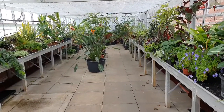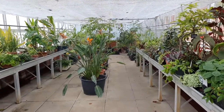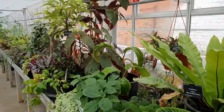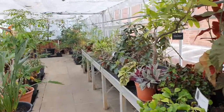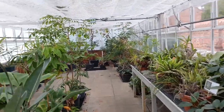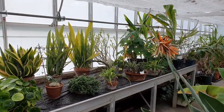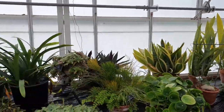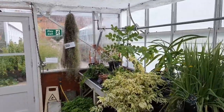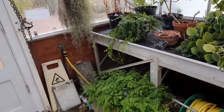So we're now into the tropical house, and you can see there are birds of paradise there, Strelitzia regia. We've got some lovely bird's nest ferns, Asplenium nidus, begonias. I can see some mimosas up ahead, and cypress, and quite an interesting little display. And as we turn around you can see you've got some Spanish moss, Tillandsia, and as we go down you've got the maidenhair fern.